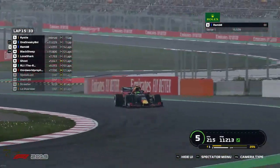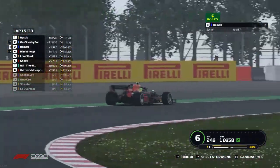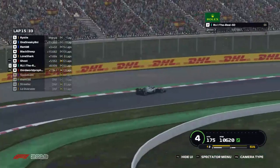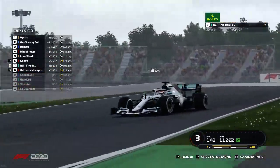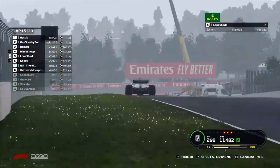So Rambo is up to P3 now after speedless bottling. Real is still in a lonely P7, driving. But look at that gap to Ghost. That has come down an insane amount.